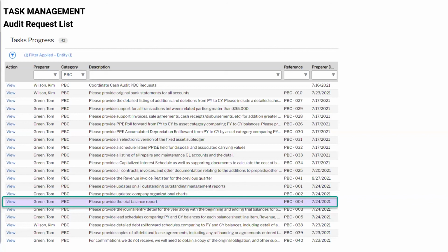So let's take a detailed look at the highlighted audit request here. It's actually a request from the auditors for a trial balance report.